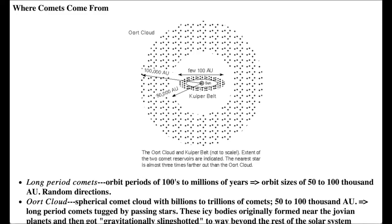The second lecture slide shows where comets come from. There are two basic types of comets. The long-period comets have very elliptical orbits with periods of hundreds to millions of years and orbit sizes of 50 to 100,000 astronomical units. They come in randomly from all different directions. With such long orbital periods, their presence in the inner solar system is, for all practical purposes, a one-time event.